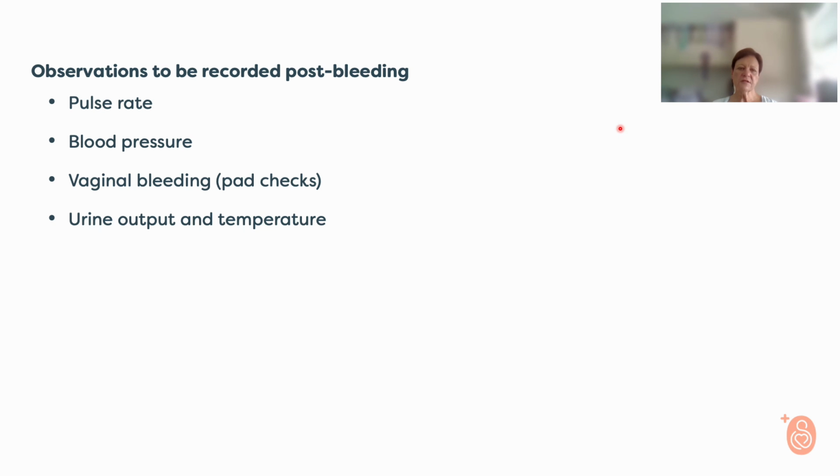Then very important are your observations post-bleeding. Obviously, the vital signs of the patient to see that they are recovering, that they go back to normal, the blood pressure and the pulse rate, and also the vaginal bleeding, to keep on doing pad checks. Specifically in an atonic uterus, it can relax again. And here it's very important to regularly rub up the uterus, and it's also very important to teach the mother to rub up her own uterus.